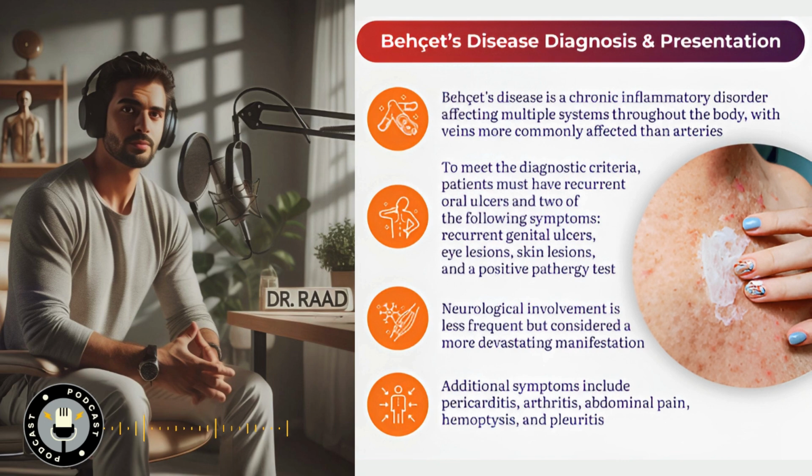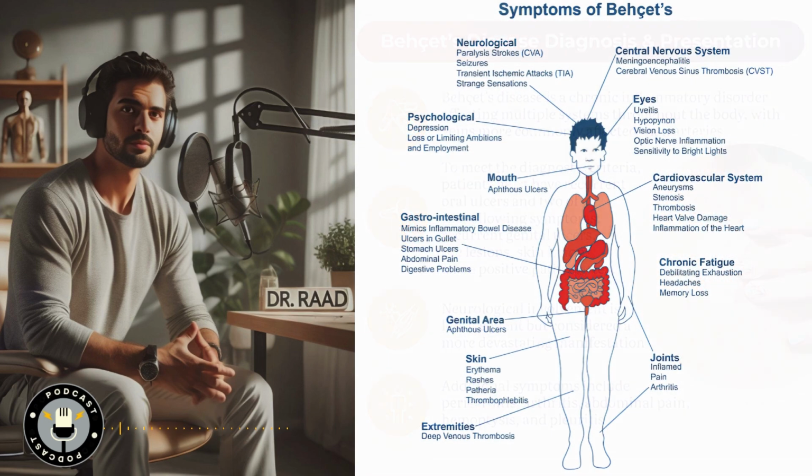Behçet disease is an enigma in many ways. It's rare, chronic, and its course is relapsing. It primarily involves immune-mediated inflammation of the blood vessels. Now, if you're wondering what you should look out for clinically, here's a rundown. Mucocutaneous manifestations. Oral ulceration. Every patient with Behçet disease experiences recurrent, painful oral ulcers. The small ones typically heal without leaving scars, but if they're larger, you might end up with some scarring.